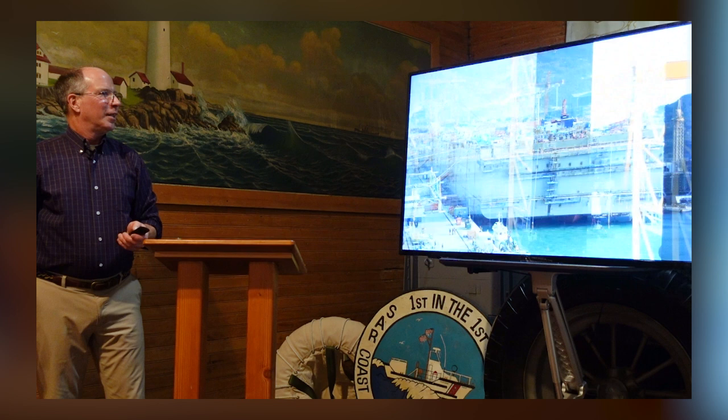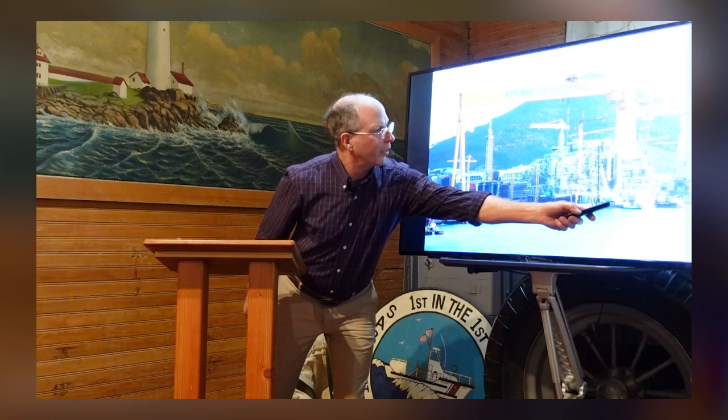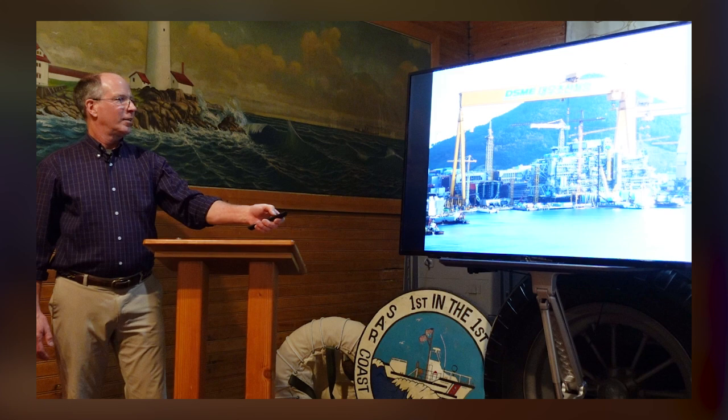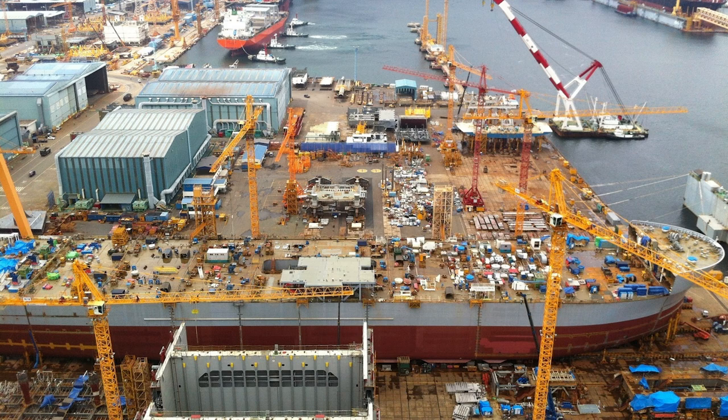Another view of the yard. Again, just colossal scale. That's about a 100-foot tugboat there. That's about a 15-story structure there. So you can see how enormous that crane is. Everything is just huge. And there's our ship taking shape in the heavy zone. More vessels under construction in the background there.